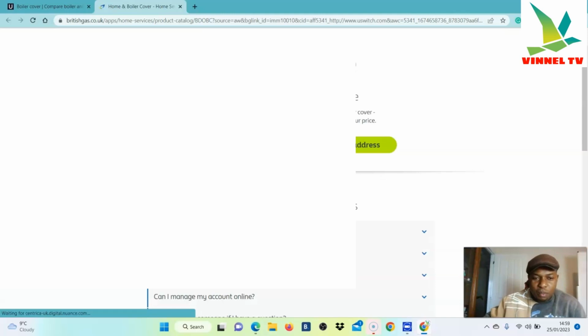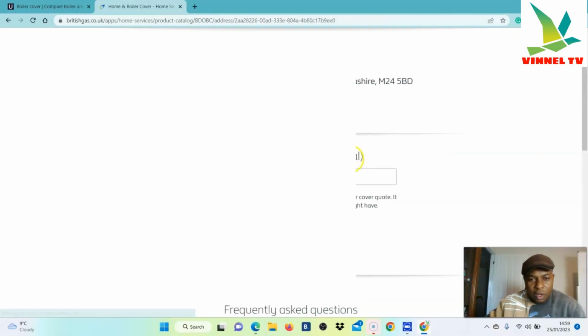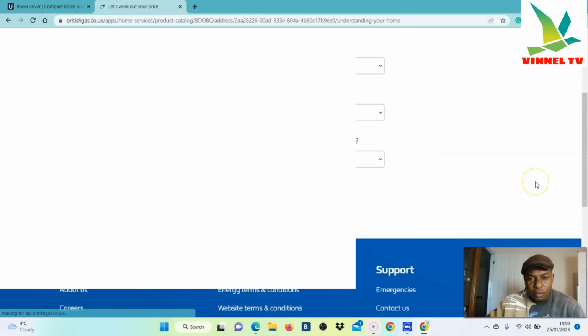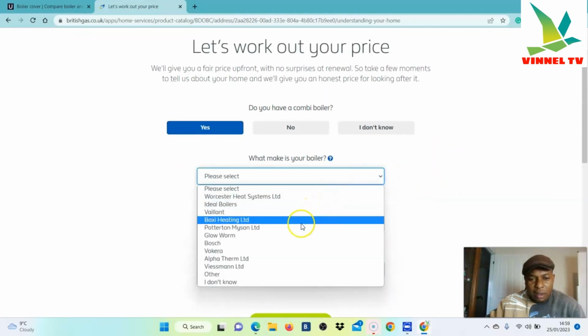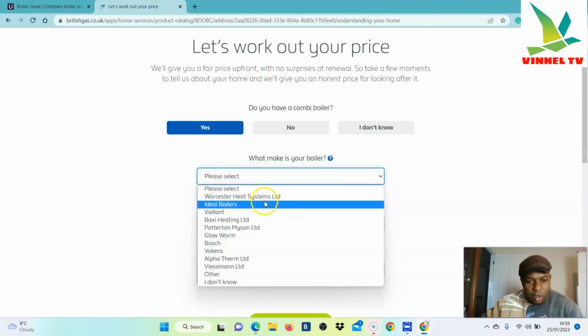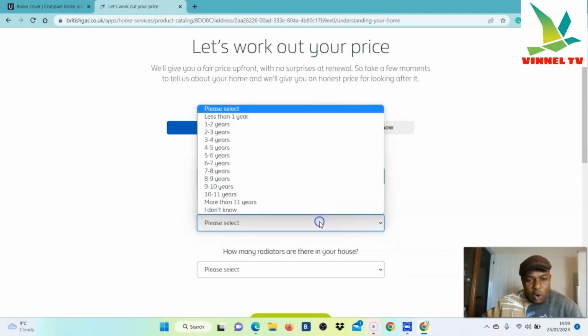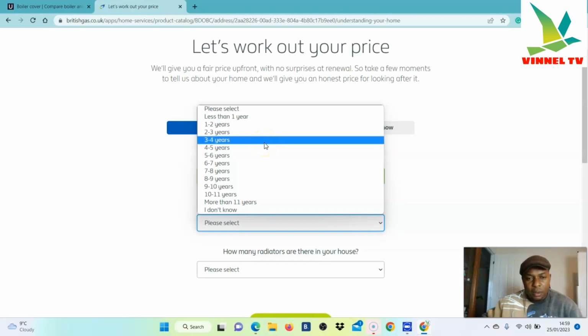So let's see, these people are already my provider. Let's see what we've got here. View quote. Let's work out your price. Do you have a combi boiler? We just need to check the make, it's an Ideal boiler. How old is it? Less than 3 years, between 2 to 3 years, or 3 to 4 years. We move here. Okay, 3 to 4 years.